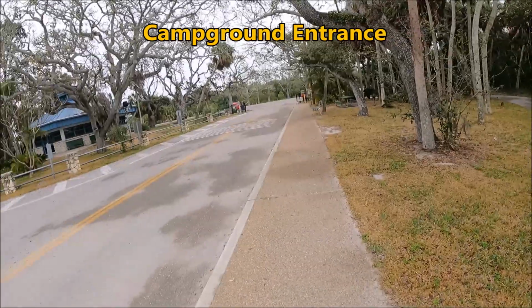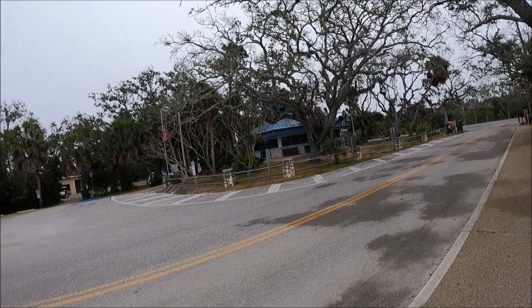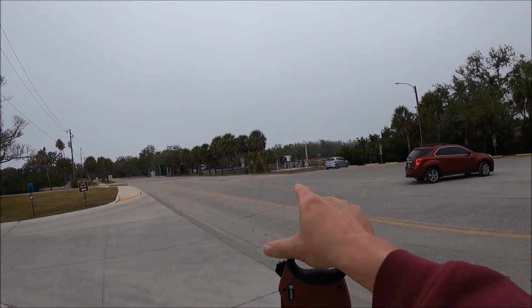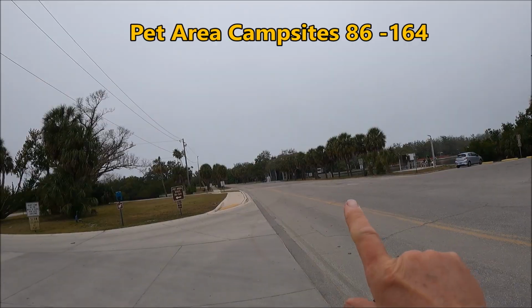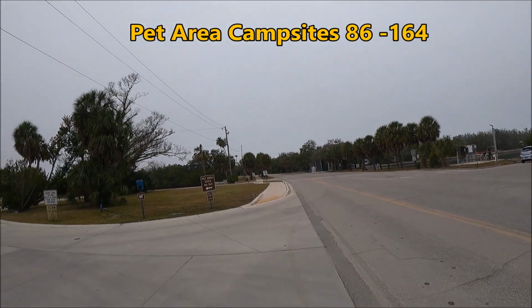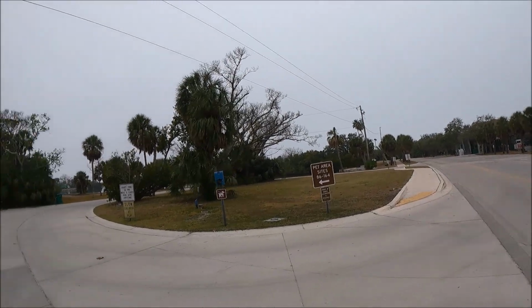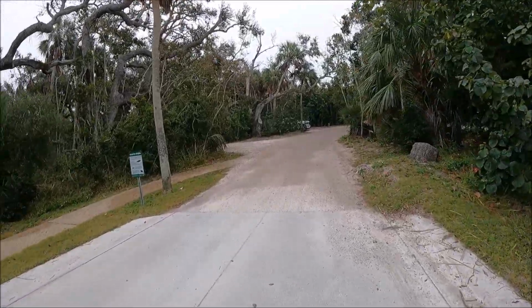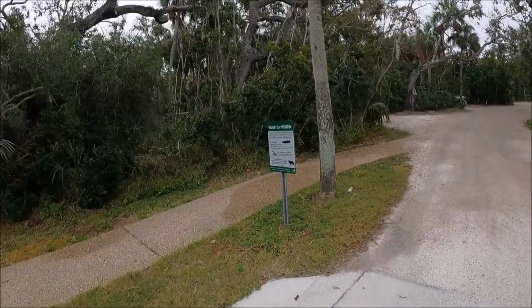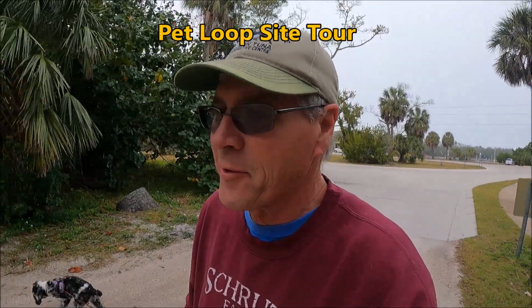Okay, so when you get to Fort Desoto Park Campground, this is the entryway. That is the building that you're going to register in. And then you pull your campers up here and then go check in. And the store is right there. Past there, dogs are not allowed. The pet area campsites are 86 to 164. And you see no alcohol. Watch for low limbs, 5 mile-an-hour speed limit, and also be aware of wildlife. I can tell you the raccoons are very active here. They climb right up the trees by the camp.